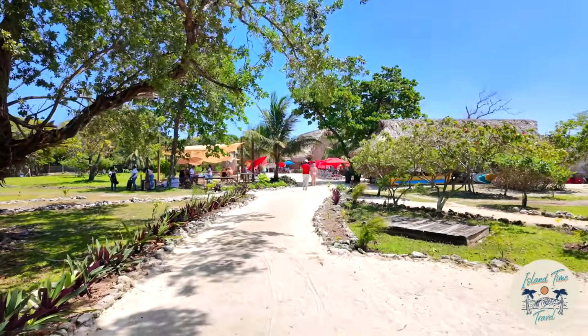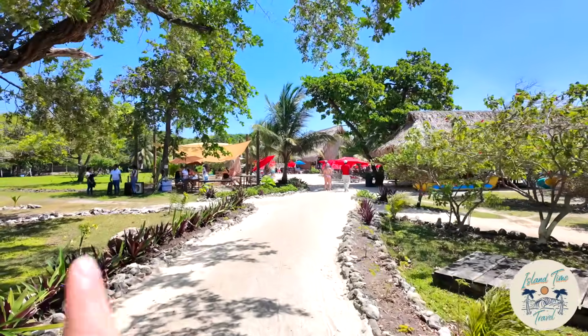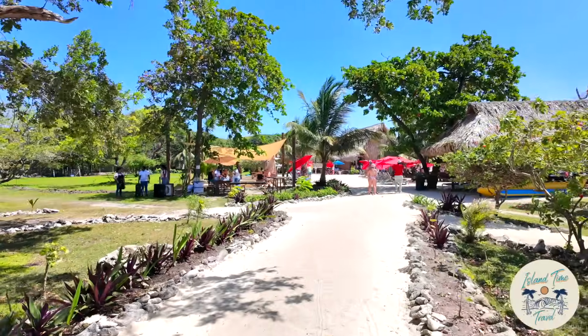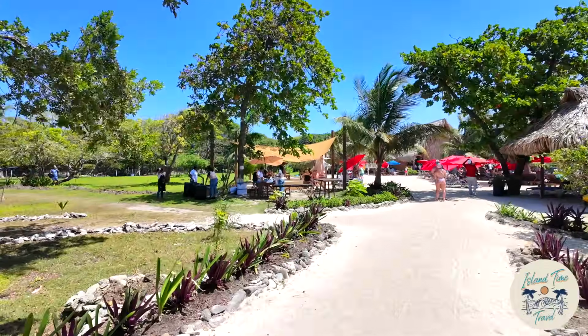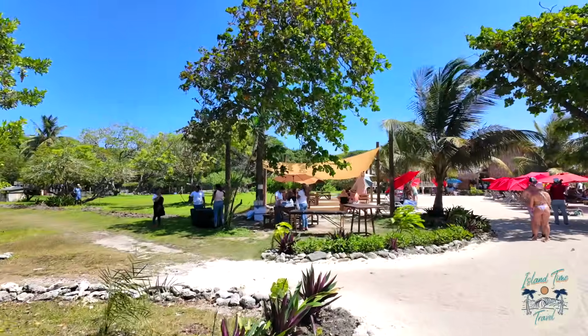I wanted to show this to you. This is where you enter. This is where everything gets started here. There are massages right over here to your left. They do offer specials throughout the day. If you notice that they're not busy, head over there and say, hey, what you got? What special do you have going on?